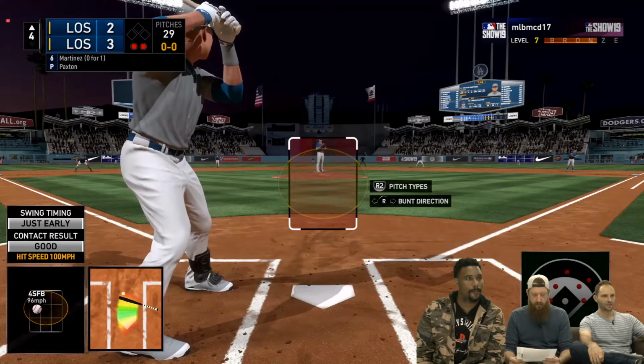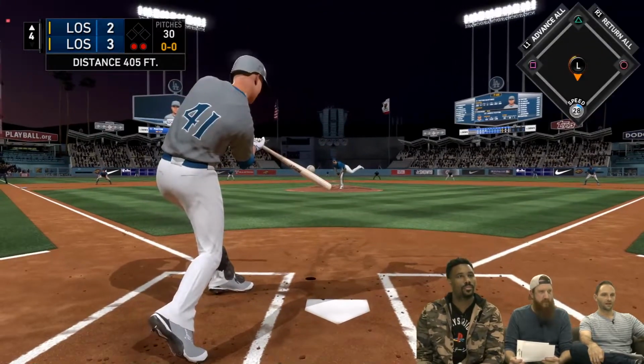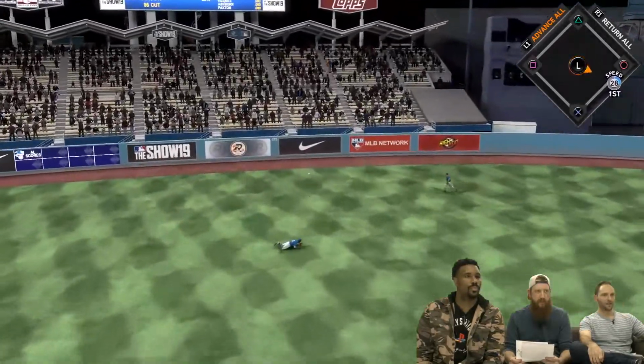So number four, is this four? Yeah. So I think this, we got V-Mart here. Just driving balls into the gap.